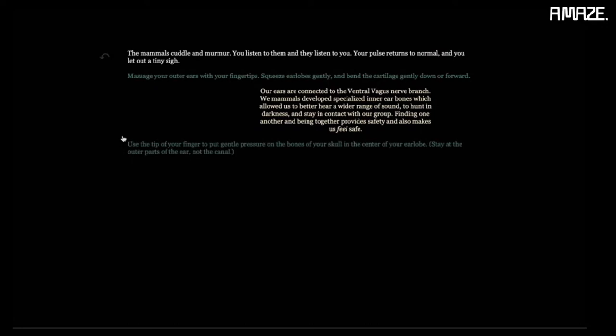So you can use the very tip, or if you have longer fingernails, the tip of your fingernail. So either your fingertip or your fingernail tip, and just put a little bit of pressure on the skull bone that rests on the inside of your ear, but do not stick your finger in your ear canal. It's only the outer part of your ear, but where it connects to your head, and press on that just a little bit.